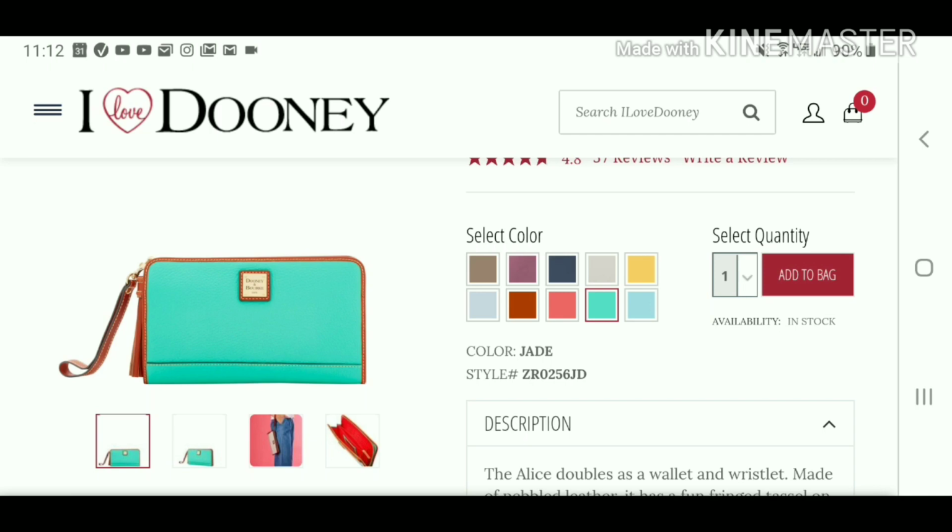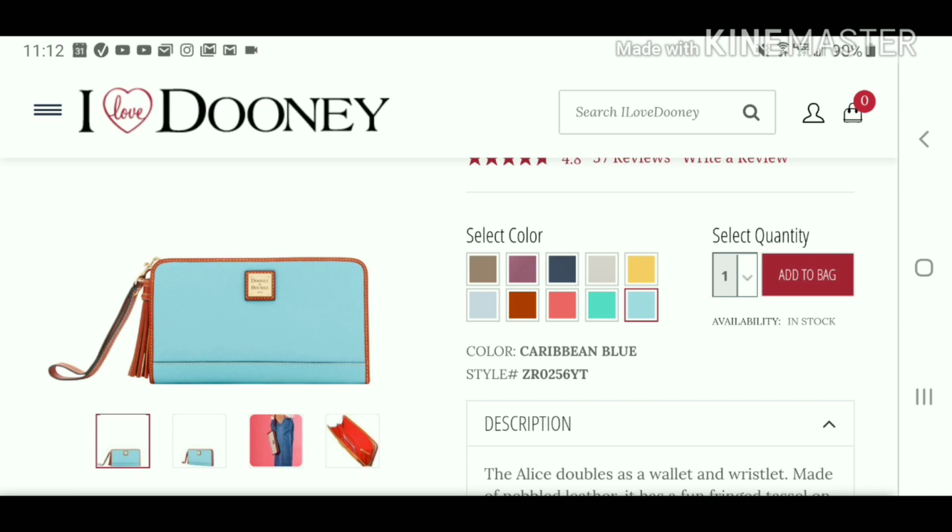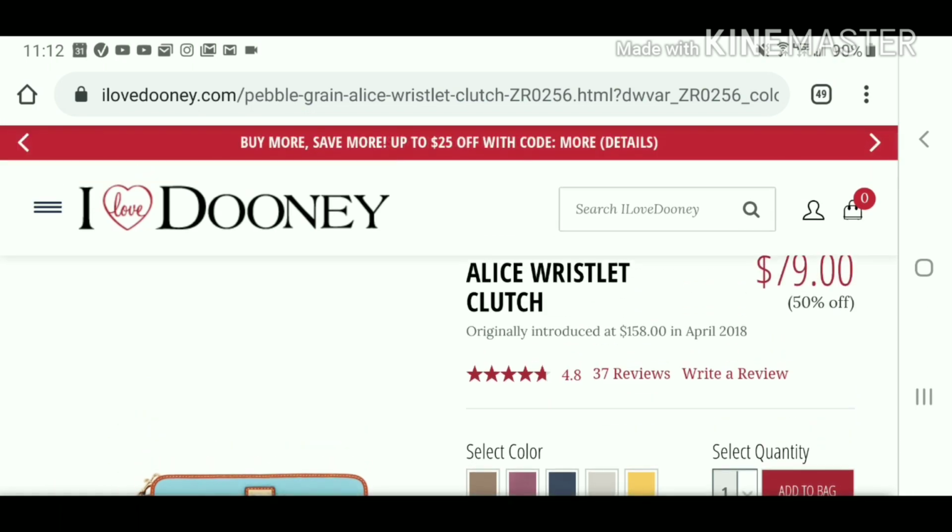That jade is gorgeous. And if you went crazy like I did last summer and picked up a ton of Caribbean blue, then I would recommend the Caribbean blue to match some of the pieces that you may have picked up last summer. Again, this is a ginormous, amazing, organized wallet. But if you are prone to smaller flip, zip around, continental style wallets, then I would not recommend picking up Alice for you.